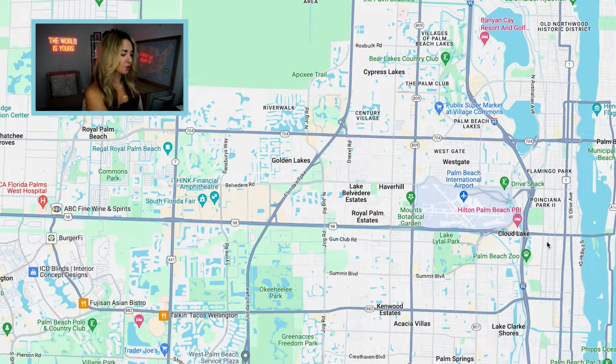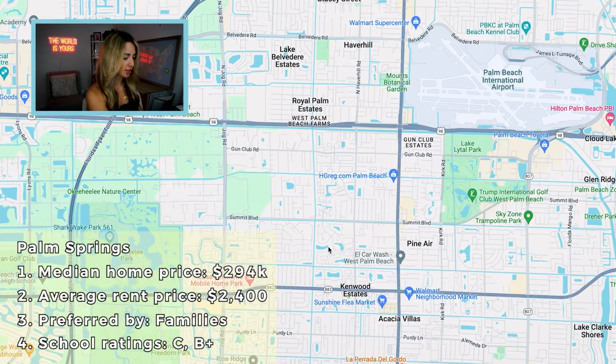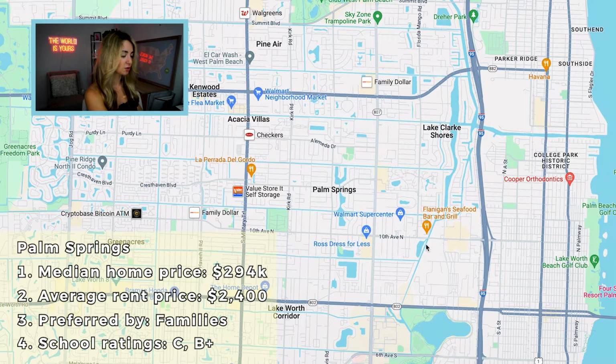In between that, we have Lake Worth area down here. We have Green Acres. We also have Palm Springs here, which I haven't mentioned yet. Palm Springs is located here, also an affordable area. This one is closer to the water, closer to Lake Worth. And you're very, very near I-95.